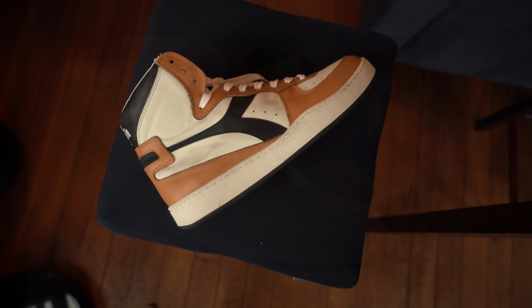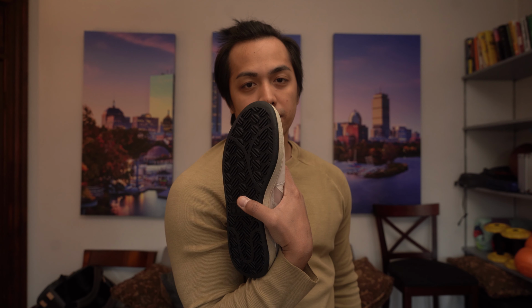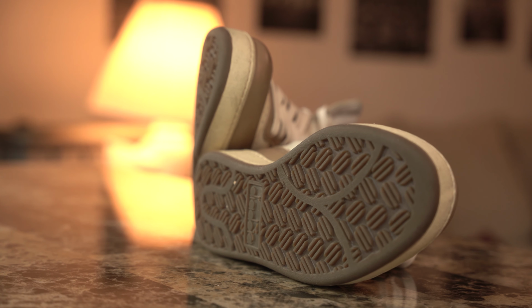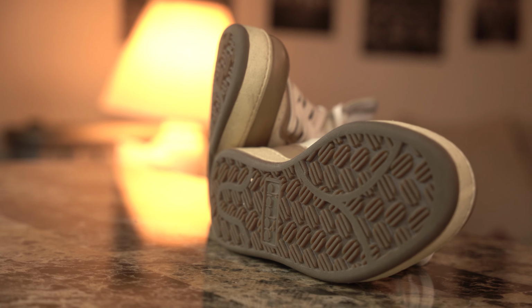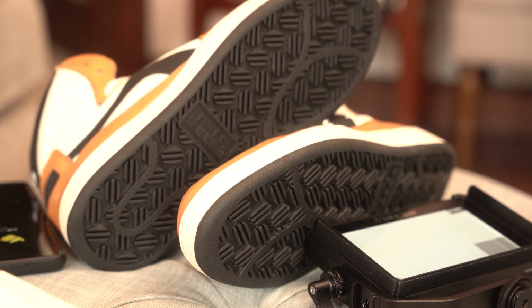Moving on to the sole, it's a rubber sole. Nothing special. I do like how the traction pattern kind of looks like coffee beans, especially on the brown version. It's a consistent pattern no matter what colorway you pick, but the color will switch up depending on which colorway you get. So you'll get blacks, blues, reds, just depends on which one you decide on.